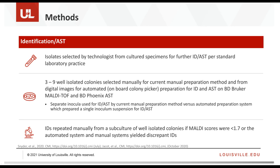I should point out that in the manual system, there were actually 2 separate inocula that were used, one for the ID, one for the AST, which, as everyone knows, can be a variable. But it was a single inoculum in the automated segment of the study. IDs were repeated manually from a subculture of well-isolated colonies if the MALDI scores were less than 1.7, or the automated system and the manual system yielded discrepant IDs.